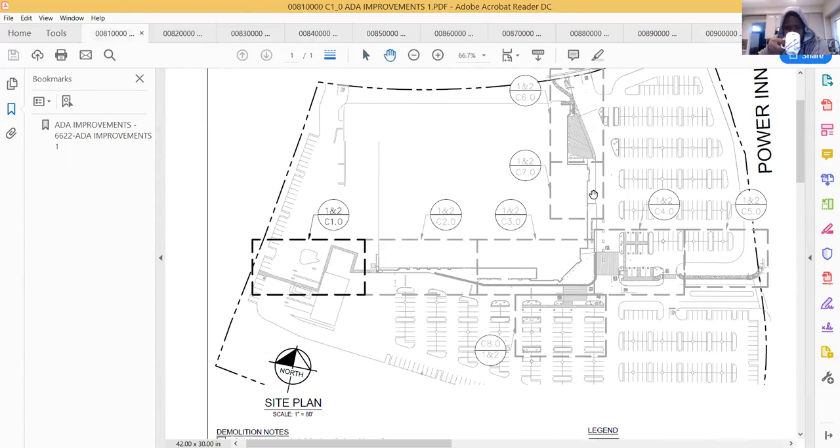All right, let's get to it here. Okay, so I'm looking here. This is mainly the site plan, okay? Site plan.